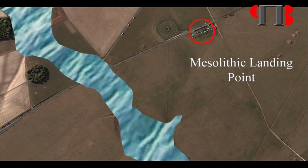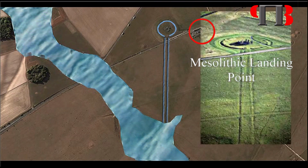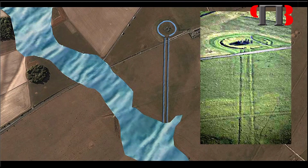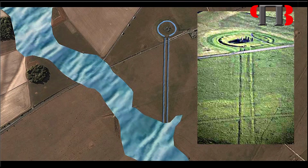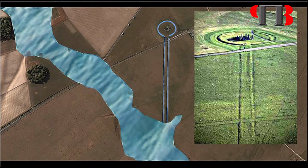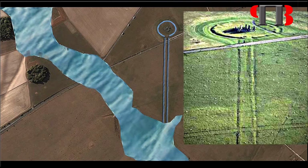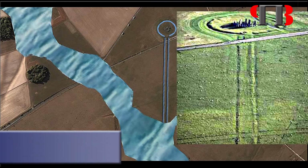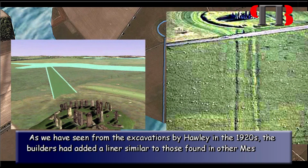Firstly, the original mooring could no longer accept boats or cargo, so a new entrance was required. Secondly, the moat would no longer fill as it did in Mesolithic times, as the water table had dropped by about 10 meters. As we have seen from the excavations by Hawley in the 1920s, the builders had added a liner similar to those found in other Mesolithic period constructions like dew ponds also found in this area.